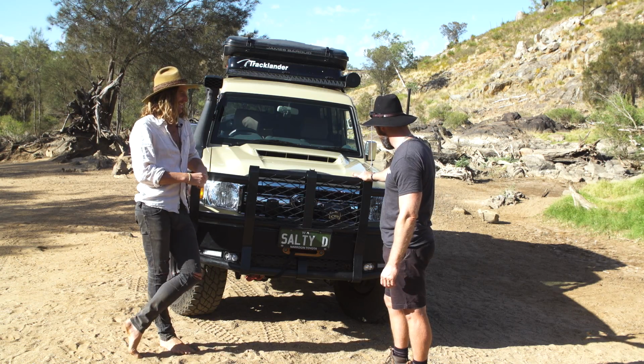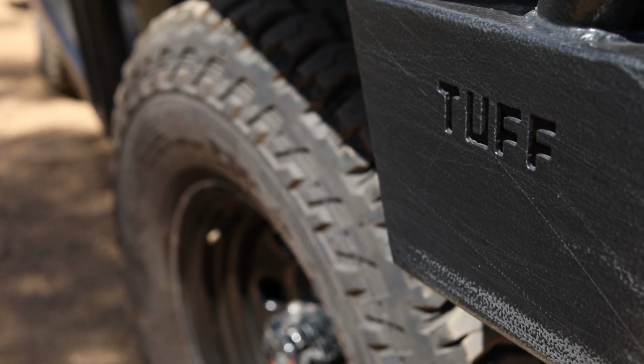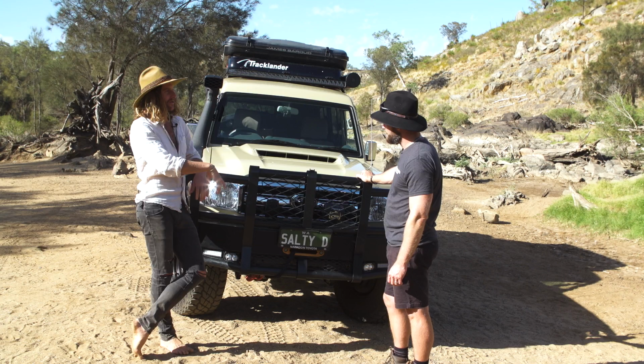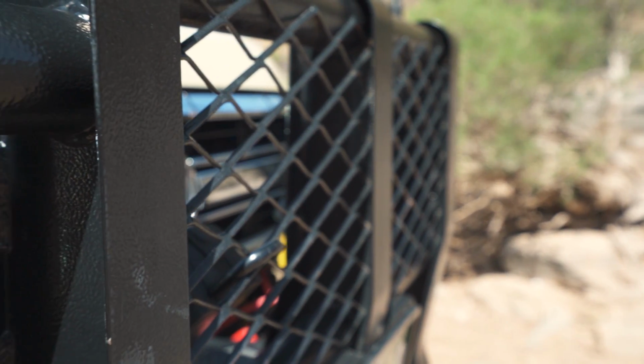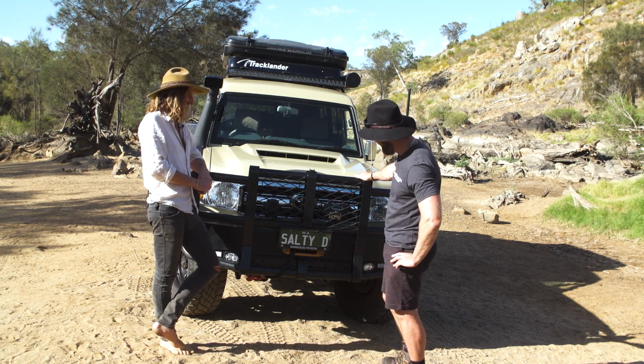They look cool, eh? There's almost a little community, kind of the same with the troop carriers, except you drive around and you see someone with a tough bull bar, it's like, yeah, g'day, mate. It's pretty funny. Does it have a unique wave as well? Nah, not that I'm aware of.